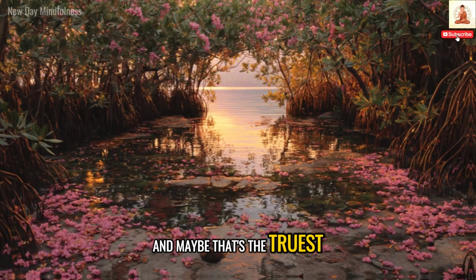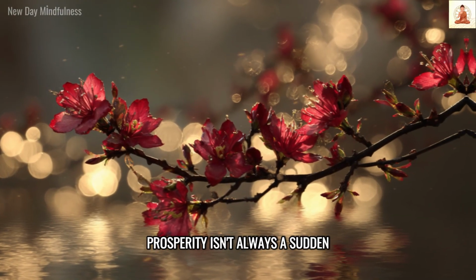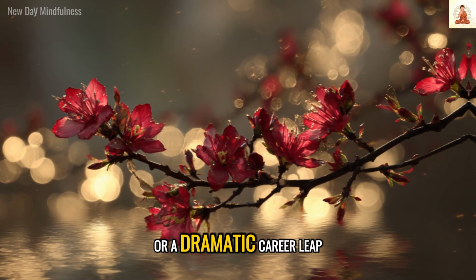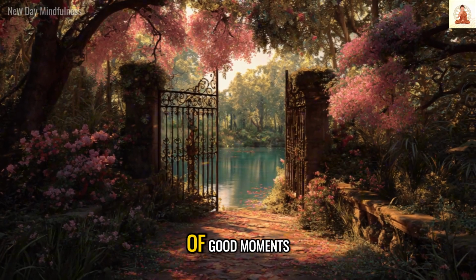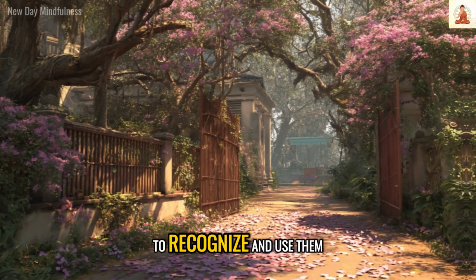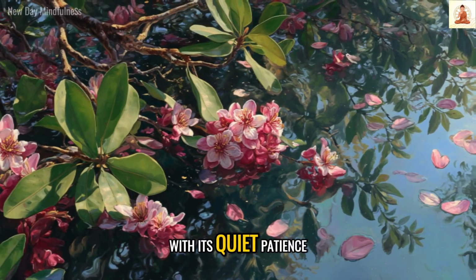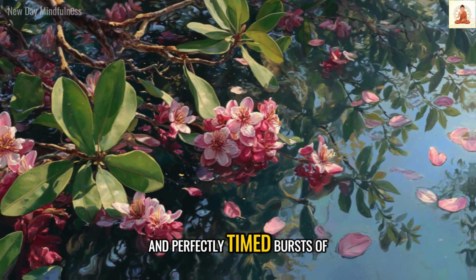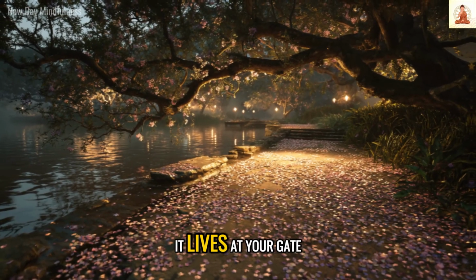And maybe that's the truest measure of its value. Prosperity isn't always a sudden check in the mail or a dramatic career leap. Often, it's the steady accumulation of good moments, right timing, and the ability to recognize and use them when they arrive. This tree, with its quiet patience and perfectly timed bursts of beauty, models that truth for you every season it lives at your gate.